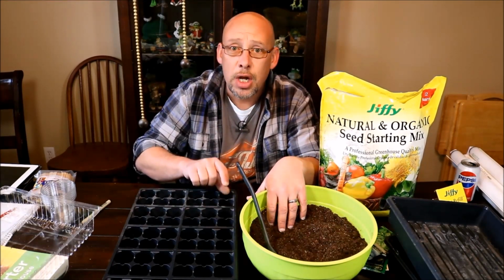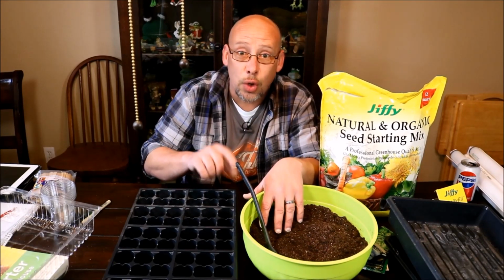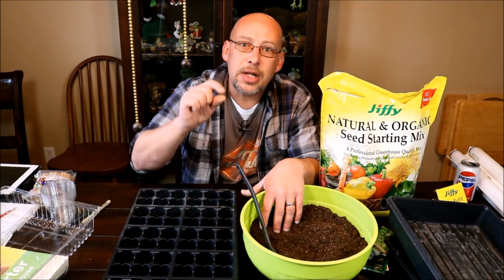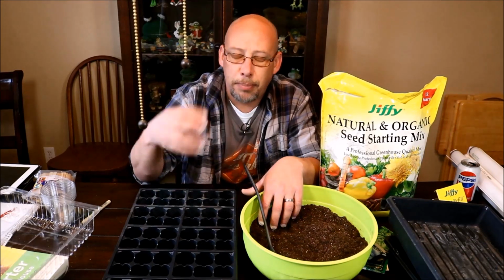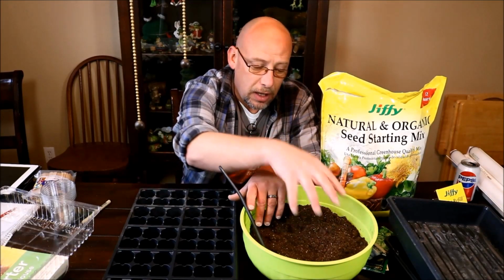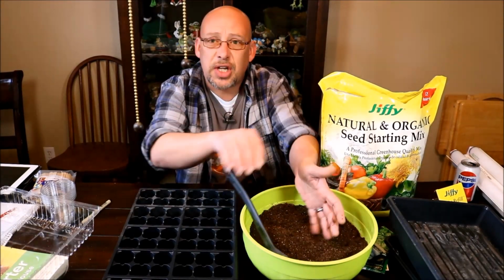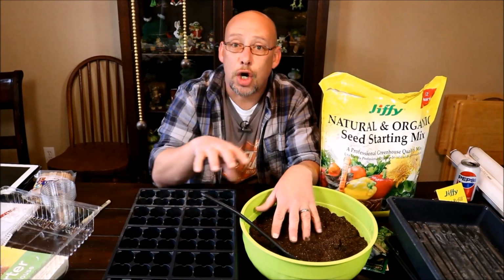Once these things sprout, you're going to need to either plant them out to the garden. Once they get to about 10, 11 days old, they're either going to need to be planted out into the garden, or they're going to need to be transplanted into another container, and at that point you could do that with a potting mix. A potting mix is basically the same thing. It's just half the seed starting mix and half compost or something like that. Or you could just use your seed starting mix like this and mix it half and half with a screened compost, because that's going to give your plants the nutrients they need to start growing at that point.